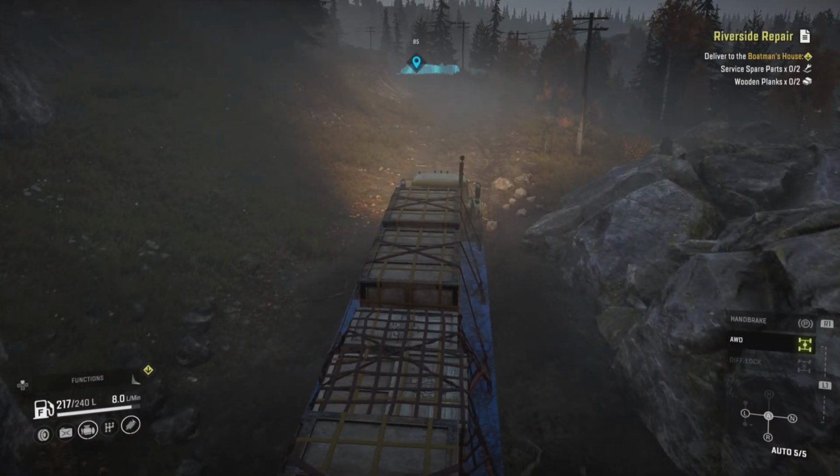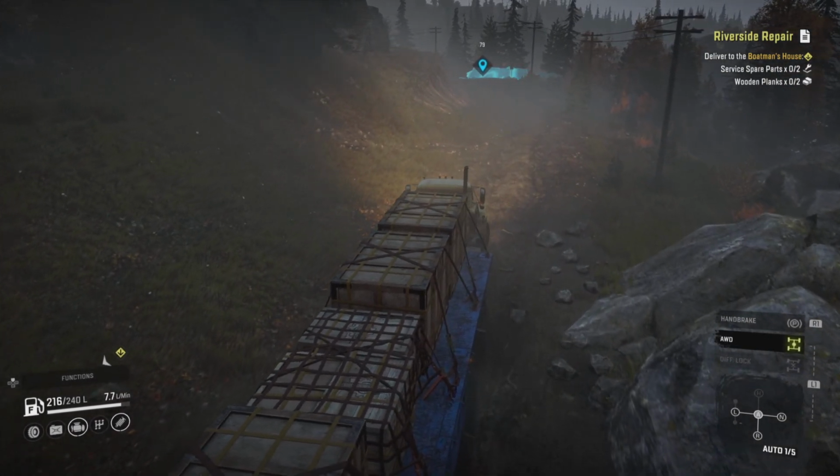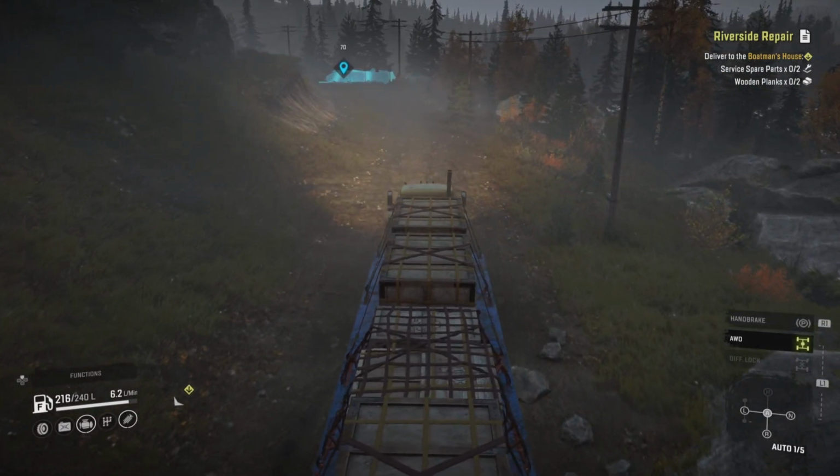So far so good. Watch out for these rocks. These rocks we've found in the past do cause us damage. I know you can see the Fleetstar's already got a little bit of damage anyway. It hasn't been back to the garage for a while, to be honest. It's been kind of non-stop.